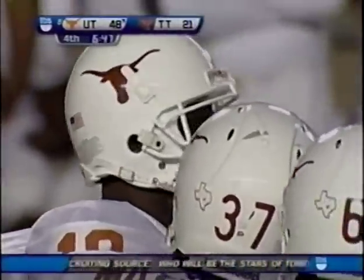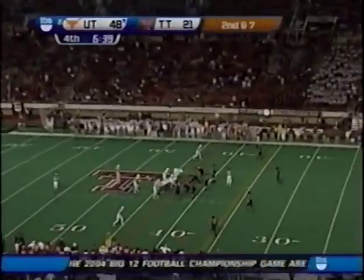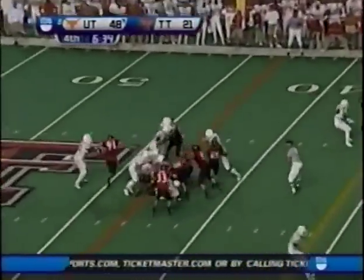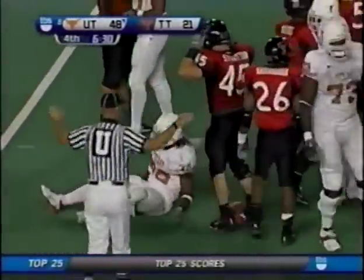Clock is just going to run, and Texas is taking their time. They have 10 to snap it. Very disappointing game for the Red Raiders of Texas Tech. Came in with high hopes, the enthusiasm, in front of the largest crowd in their history. Not to be tonight. Benson breaks into the secondary, gets the first down, down to the 32-yard line.